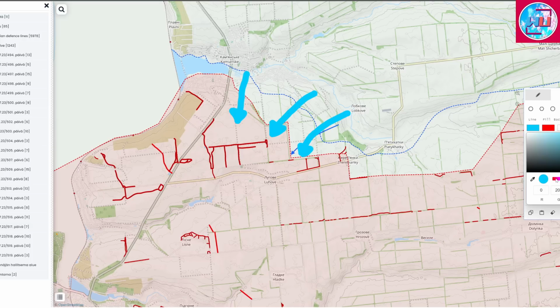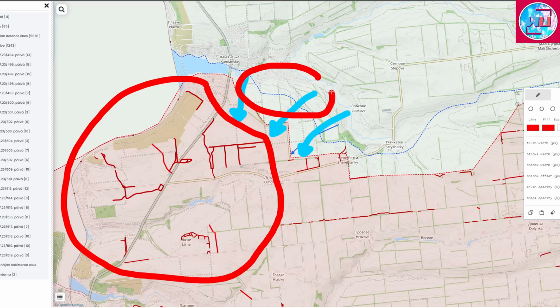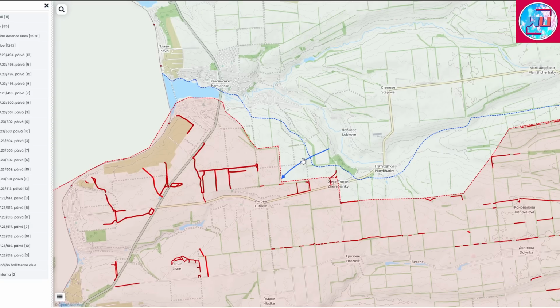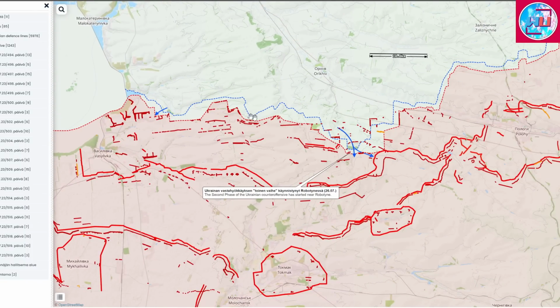But as we can see, there's a large concentration of Russian fortifications in this area, which is why it is so difficult for the Ukrainians to push through. The areas which they have captured are essentially without fortifications. As soon as they have reached these fortifications, their advancements have stalled so far. So again, they need further units and more firepower to actually break through these fortifications. Until then, the Russians seem to be holding on. And it is the same across the whole front line.